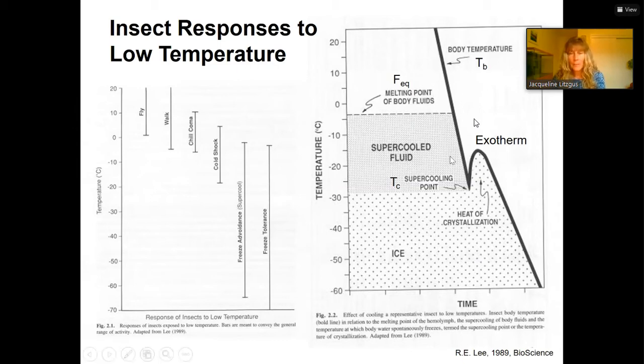Okay. And this figure on the right is really important because it defines a lot of terms that are really important for our conversation. Okay. So across the x-axis, we have time. And again, on the y-axis, we have temperature, with 0 degrees Celsius here. This thick black line is showing you the body temperature of the animal we're talking about. So it's an insect in this case.